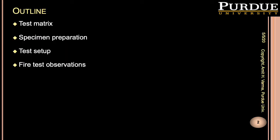In this module, the fire testing of 5 composite plate shear wall specimens tested in the Bowen Laboratory will be presented. This module covers the test matrix, specimen preparation, test setup, and the observations from the fire tests.